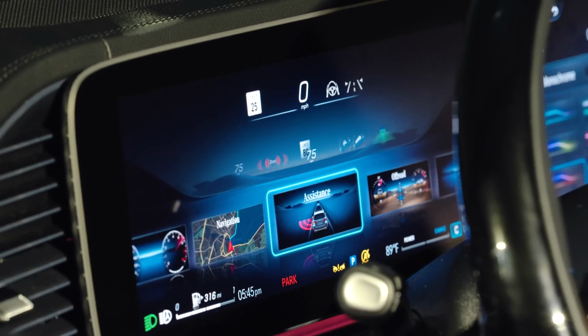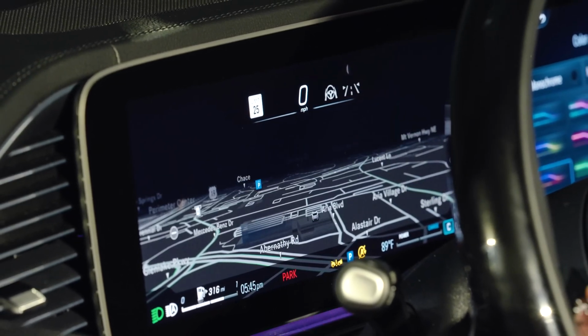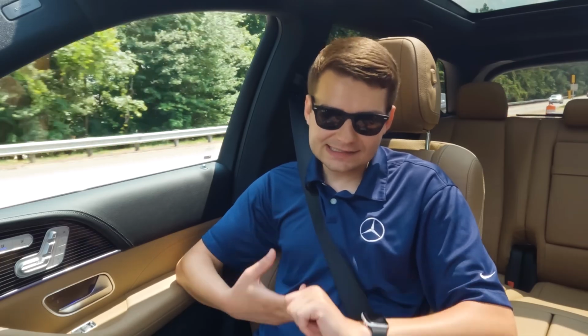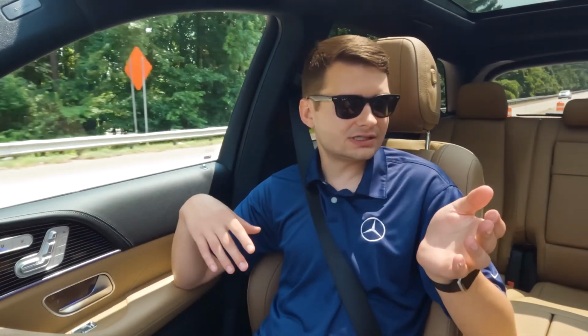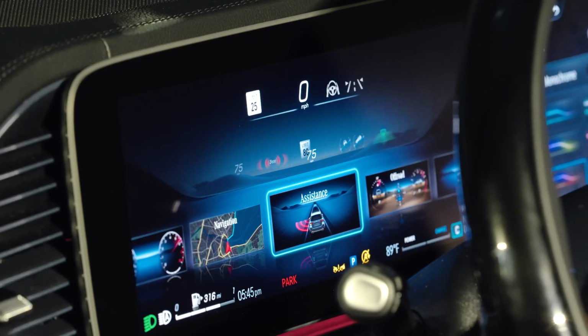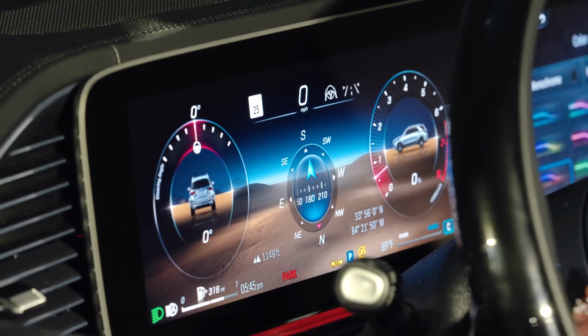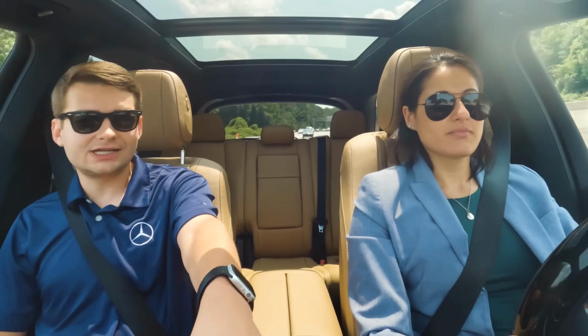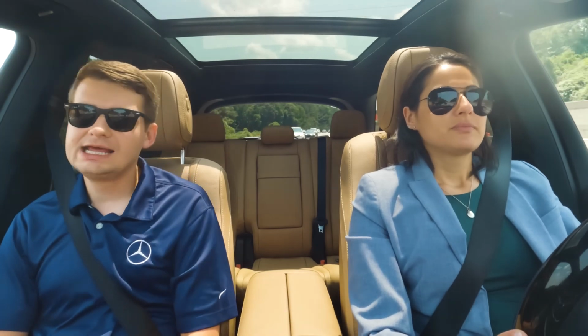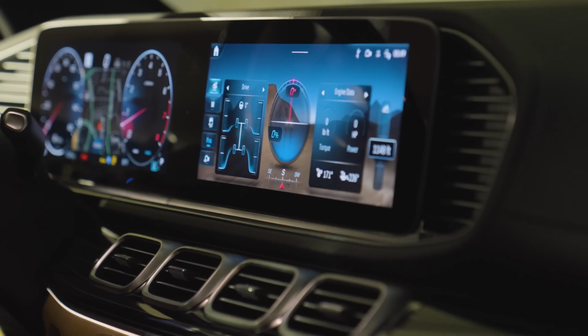So if you wanted maybe to keep your music in this screen and then have your full navigation in that screen, you could do that. And then we also have an assistant screen, which kind of uses the driver assistance sensors and cameras and shows you what the car is seeing around you. And then new for the GLE is an off-road screen. So that shows you your steering angle, compass, your incline. There's also an off-road mode on this screen for when you're actually going off-road.